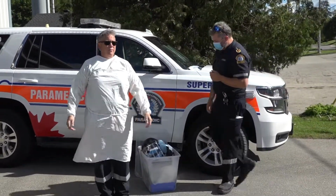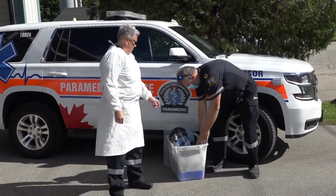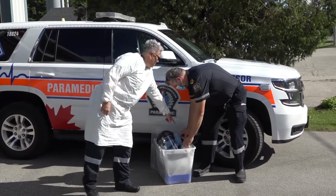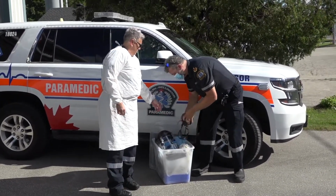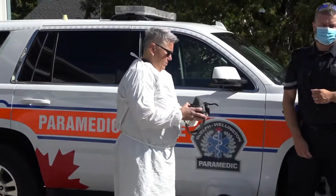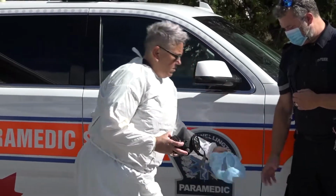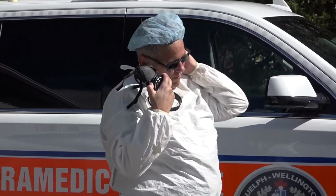Once the gown is satisfactory, TT will apply an N95 mask to the specific style and size that she was fit tested on. It's imperative that the fit test be conducted so that the mask functions for the paramedic. She will cup the respirator in the hand with fingers at the nose piece and the straps hanging freely below the hand.